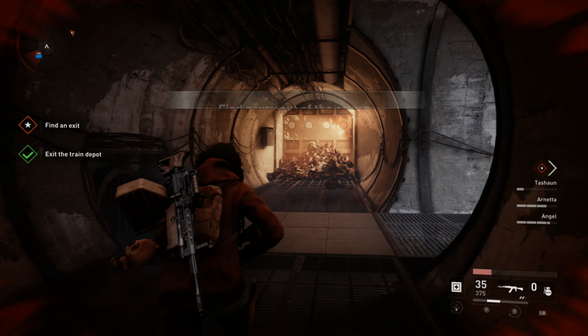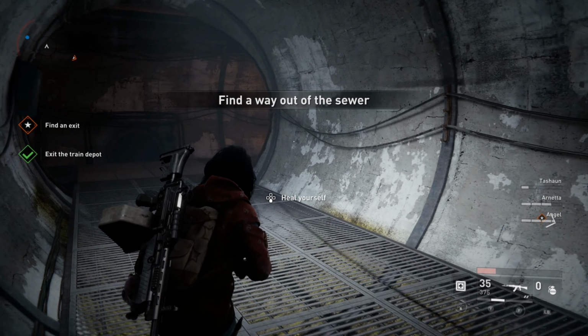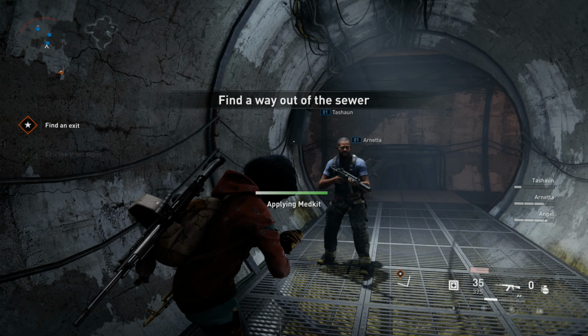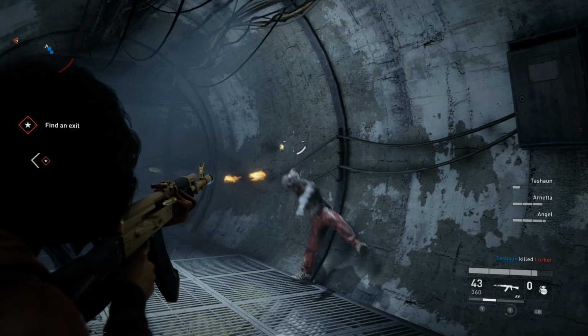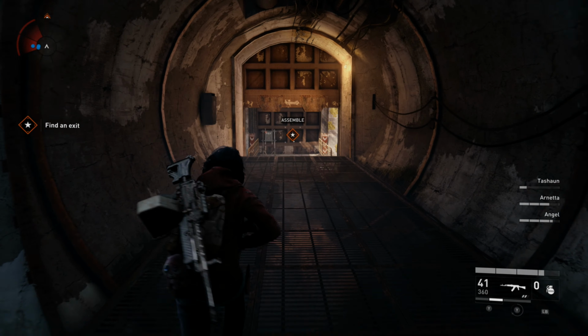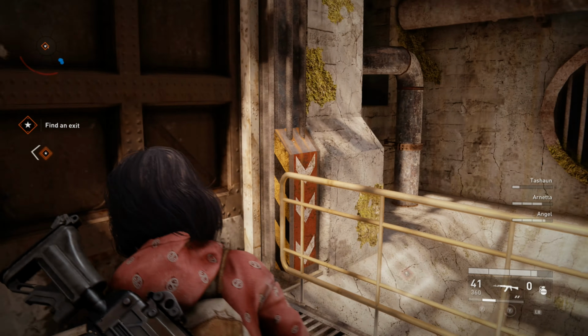Drop down into the tunnel system here. Hopefully I'll get to heal myself now. So basically I think that door opened sooner than I thought it did. I was fighting AI there when I should have been making a run for it. So the minute you see that door open, make a run for it. Don't hang about, because that horde will keep coming, as you saw.